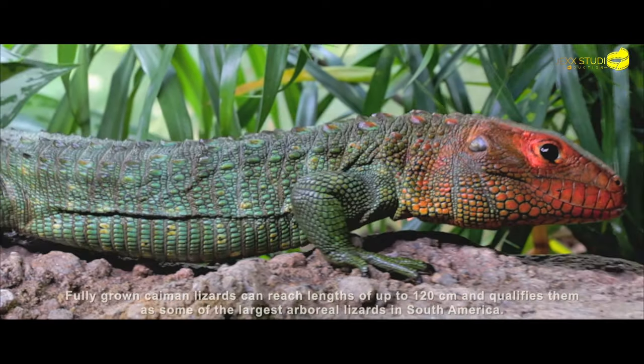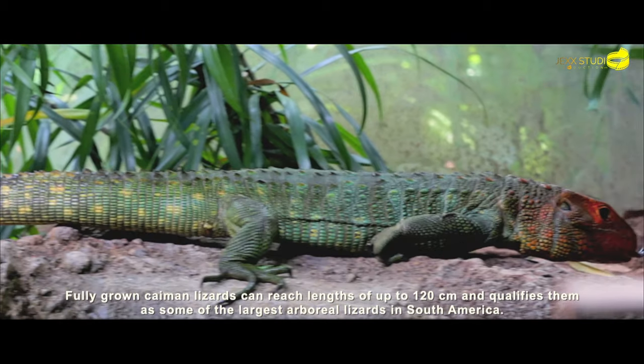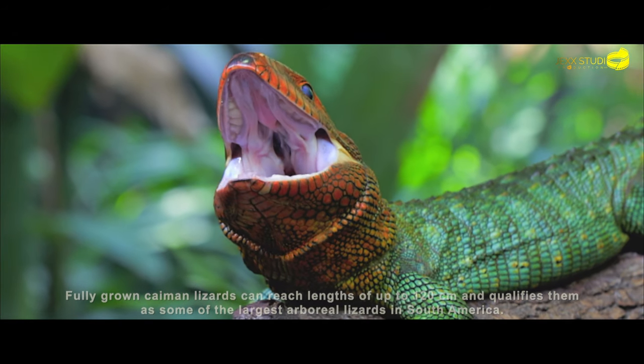Fully grown caiman lizards can reach a length of up to 120 cm, which qualifies them as some of the largest arboreal lizards in South America.